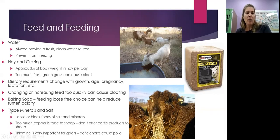We also talk about trace minerals and salt. So it comes in a loose, like a powder form, or it comes in a block form. Okay, the block should be over there. I have you guys, I see you over there. There's a block on the screen over there. So blocks are awesome, although they're kind of heavy and kind of cumbersome. So it's totally personal preference if you want to do loose or if you want to do a block, doesn't matter. Just provide them some sort of salt and minerals, okay?